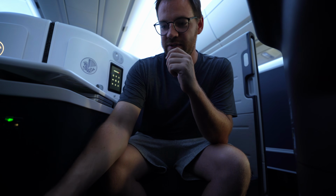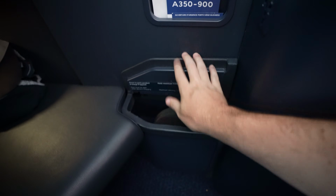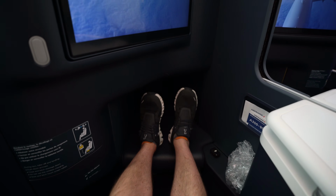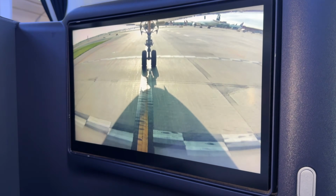And then over here, there's a little cubby. That's where I'm keeping my headphones. It's not a whole lot of space, but it's good enough. And behind you is a huge, massive cavern that goes back through there. That's where my feet go whenever I lay down. And above you is the TV, because you can even press this button and it comes out.